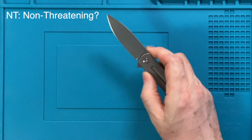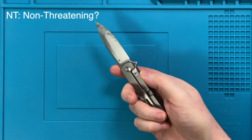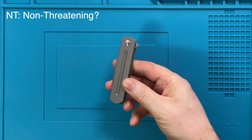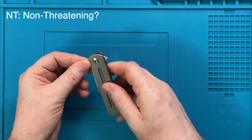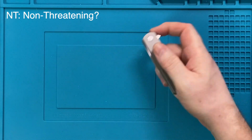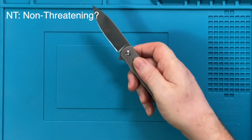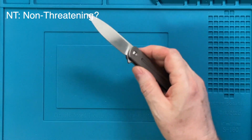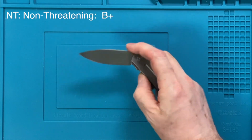However, it's going to lose major non-threatening points because of that super strong detent. Because of that detent, it can't be opened slowly. It can't be opened two-handed, and it can't be opened quietly. When the strong detent does release, it flies open with a loud click. I challenge you to do that in a room with nervous people and have no one think or say, "Switchblade!" So I'm going to give it a B+ for non-threatening.